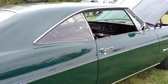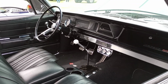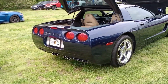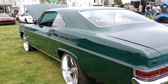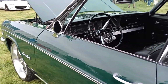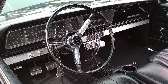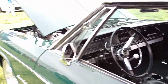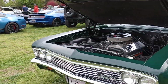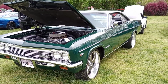It's beautiful. I used to ride one of these when I was a kid, my grandpa. His was a 327 four-speed. His was a 65 model, my grandfather's. I got a lot of time in these old Impalas. I love that four-speed in there. Interior's mint. Trent, you did good on this car, buddy. It's got a big block in it, 454.